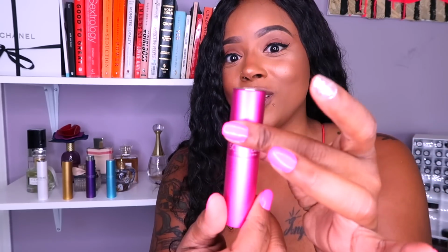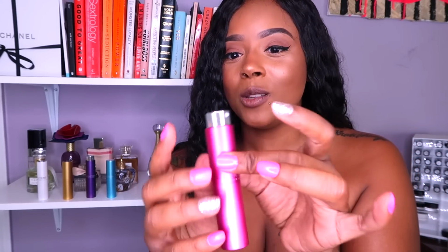So let me just tell you dolls really quick about the ones that I picked out as far as smelling sexy, and my top 5 picks for complementing your scent with your look. Again, you just slide it up, you spray. Let's see. Ooh, this smells so good. This smells sweet. This smells very sweet.